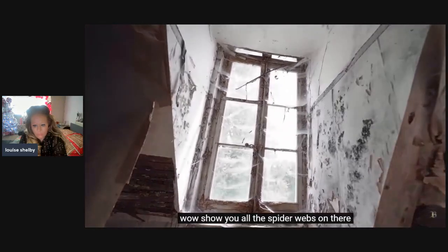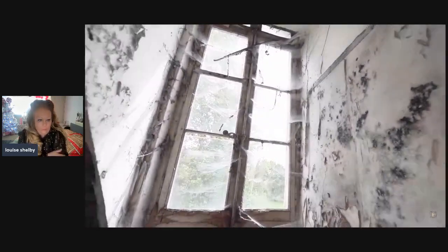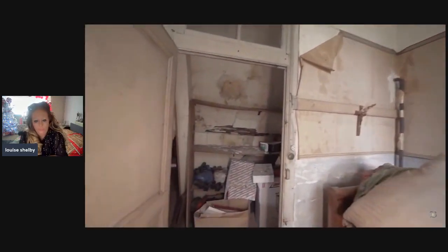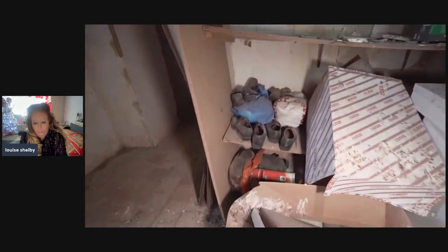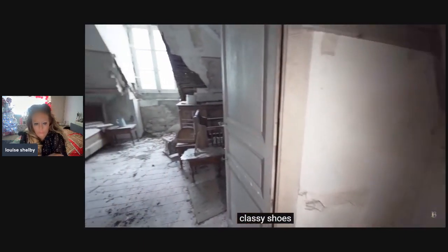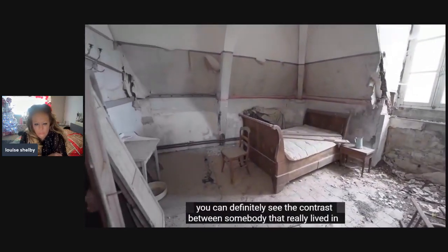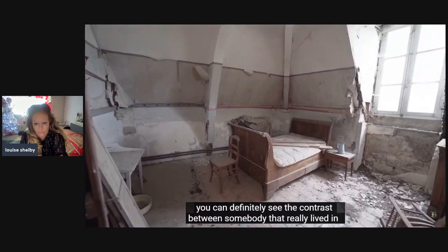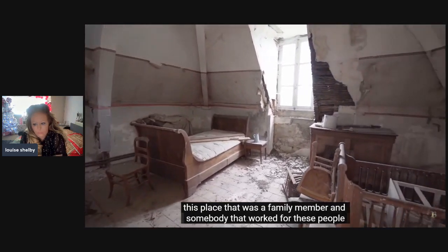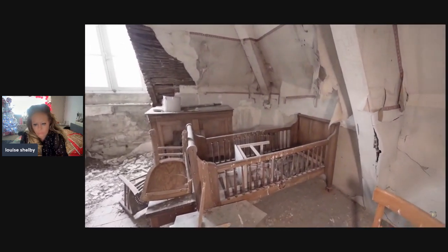Wow. Show you all the spider webs on there. Spiders. Classy shoes. Here we have another bedroom for one of the servants. You can definitely see the contrast between somebody that really lived in this place that was a family member and somebody that worked for these people. Child's crib as well.